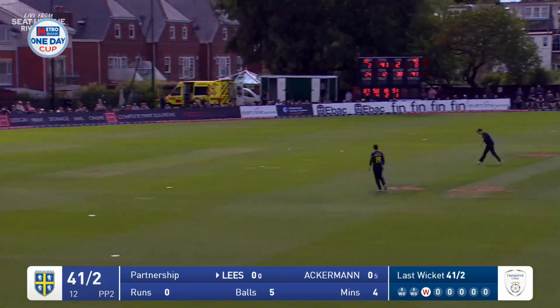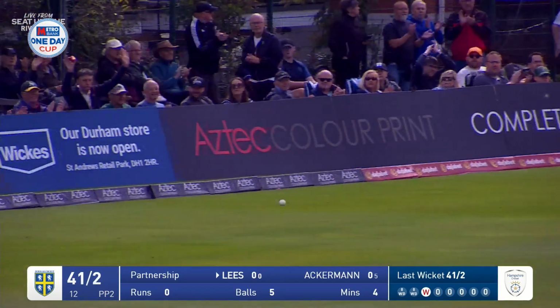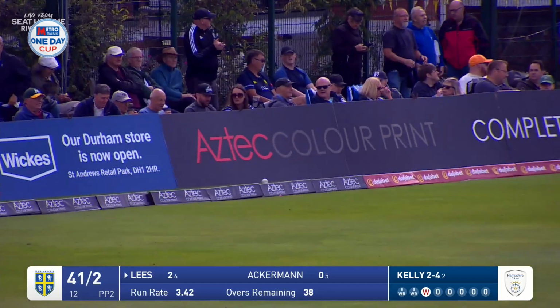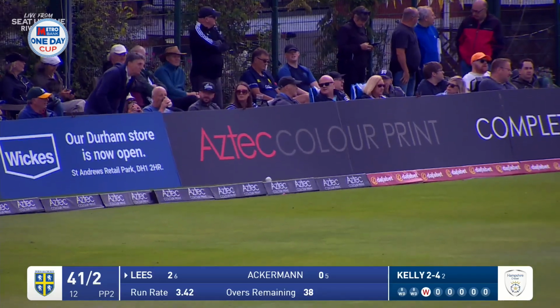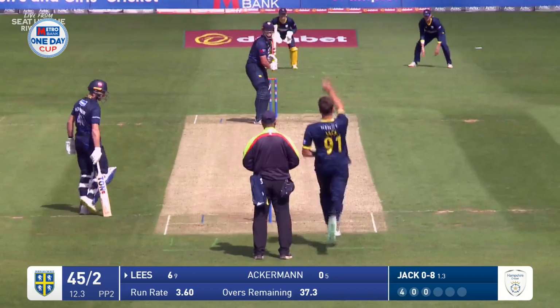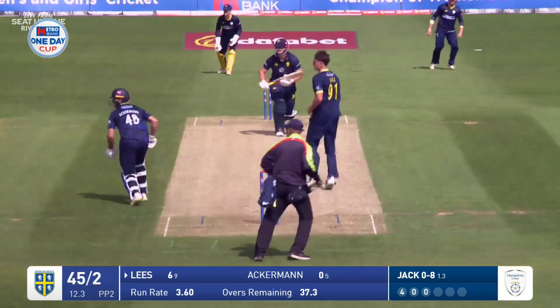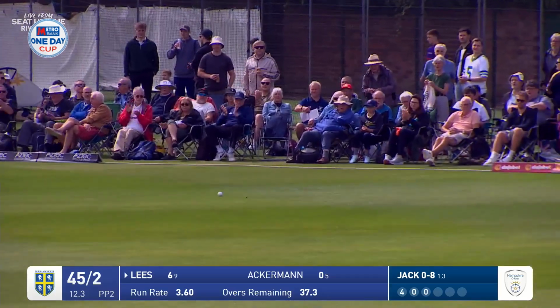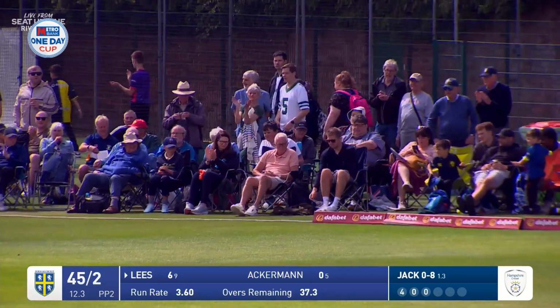And Lees drives beautifully through cover point for 4. No need to run. Nothing finer than being able to hit the middle of the bat and just turn around and scratch your guard and start again. And this one's flicked by Lees and beats the man at mid-wicket and is running away up the hill. But that won't stop it from going away for 4 more.